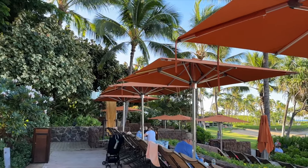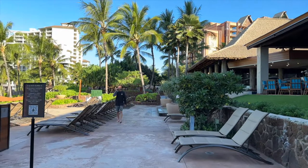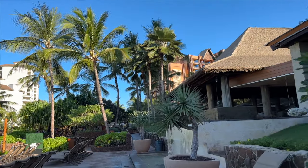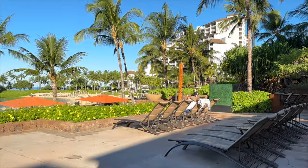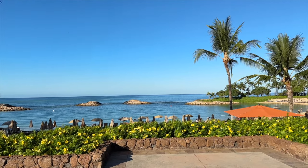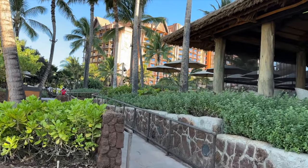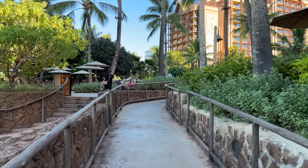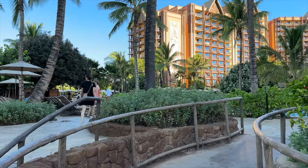night. You've got more of the premium seating options just down the end. And of course, you've got that spectacular view from here. As I said before, it's very accessible. You've got ramps going everywhere, as well as the staircase that we came down.